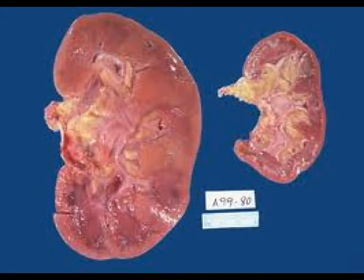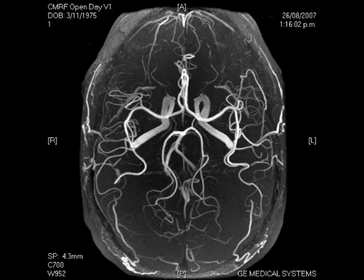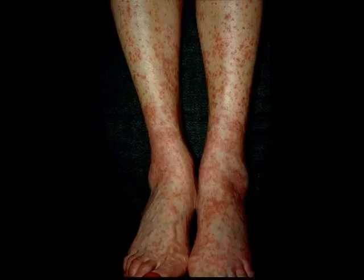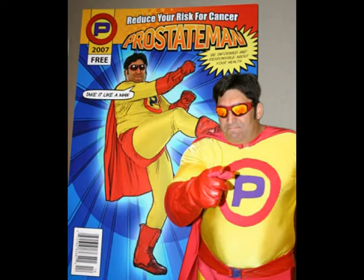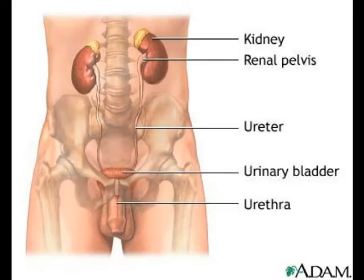Insults include ischemia, or toxicity, due to drugs such as aminoglycosides and tetracyclines. Contrast agents, uric acid crystals and hemoglobinuria may also cause toxicity. Other causes of intrinsic damage include vasculitis and malignant hypertension. Postrenal acute kidney failure results from urinary tract obstruction, which may be due to benign prostatic hyperplasia, kidney stones or some form of urinary tract malignancy.